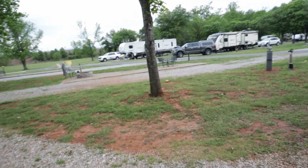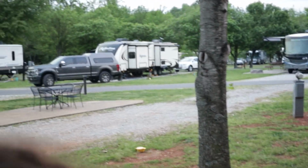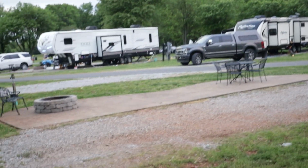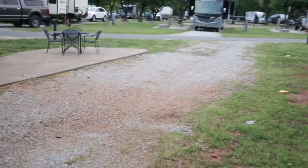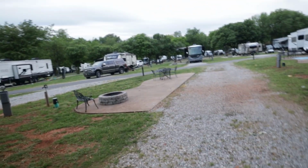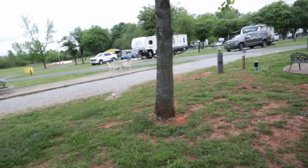Here's a couple of empty pull-through sites so you can see a little bit better what they look like. They don't quite have the landscaping around the power and the water though like we have. But they have the fire pit and the picnic table. And it's a decent pull-through. We had plenty of space to park and unhitch. I left our bikes towards the back of the site.